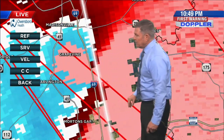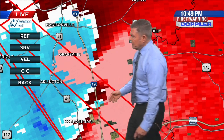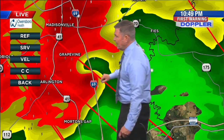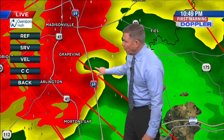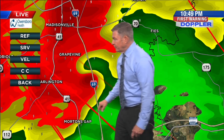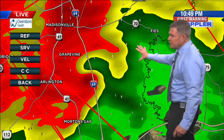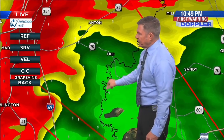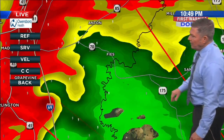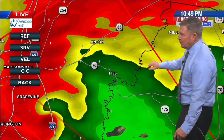So that product is doing a pretty good job, and it looks like we got some bad data coming in with that particular scan. But there's that notch right there, so that's a good indicator, too, of where this tornado more than likely is. So Earlington, obviously, you'll know if you've been hit by this point because it's now past the Earlington area. It looks like it's passing just southeast of Madisonville up towards Fies next. There's Anton right there where the airport is. Sandy's over here, and then you're starting to get into McLean County where you've got Millport there.